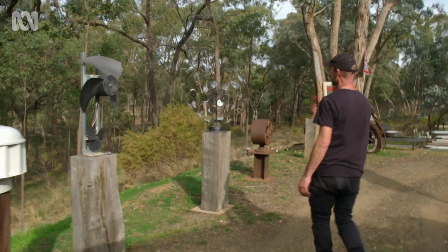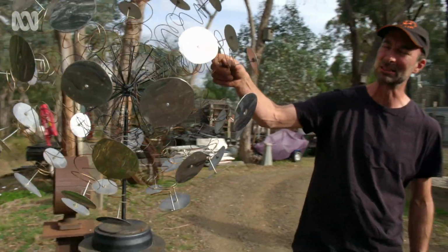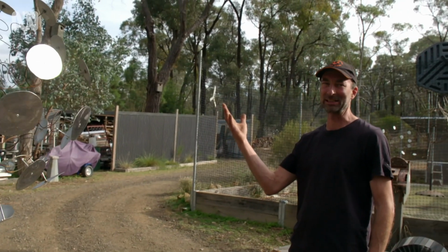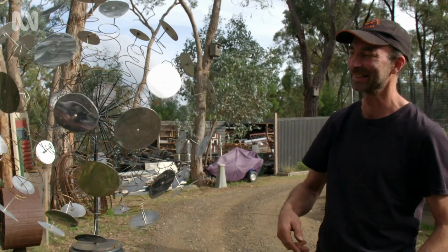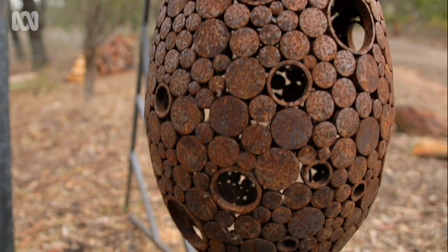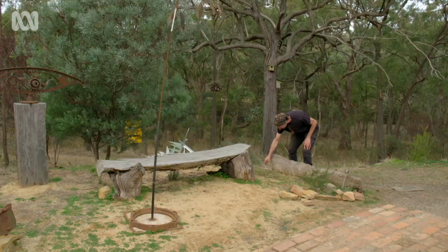So this piece here, this is all stainless steel from the clothes dryer drums, and I've attached it to some springs from a sofa bed. The wind moves it and the light reflects from it, and it also makes some noises sometimes. They clang a little bit, so even my abstract work is inspired by nature, like the pods and some grasses and seeds. So this piece here is just based on one of the native grasses we have here.